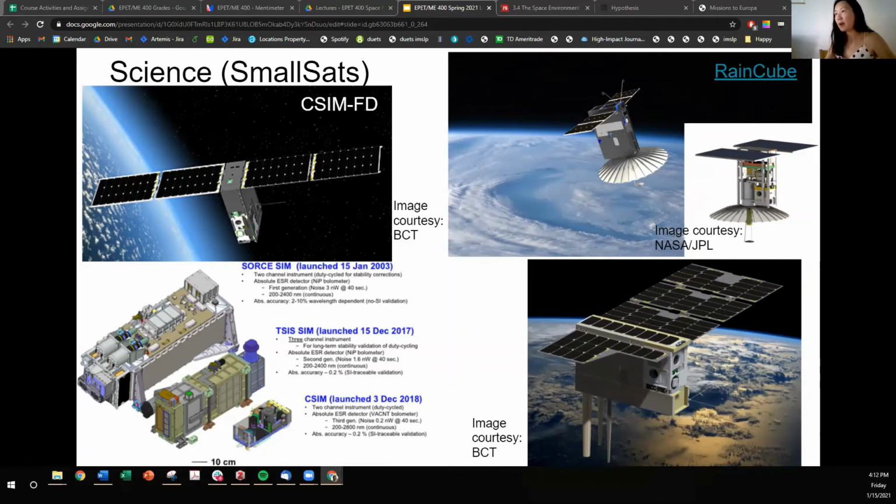So these will offer you the most direct translation of how you could incorporate payloads onto your 1U CubeSat. Although the challenge is that most of these are more than 1U. I think 3 is the smallest, maybe 6 is the smallest. But these are closer to the kinds of payloads that we would expect to see on your 1U CubeSat. So let's go with RainCube first.